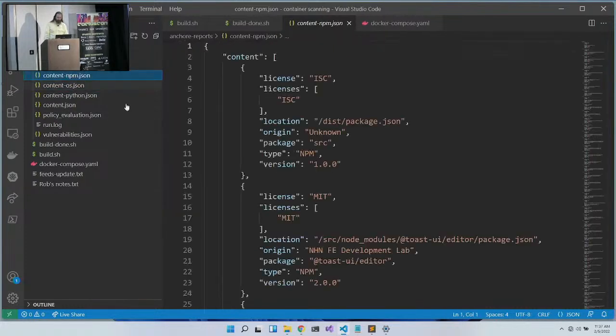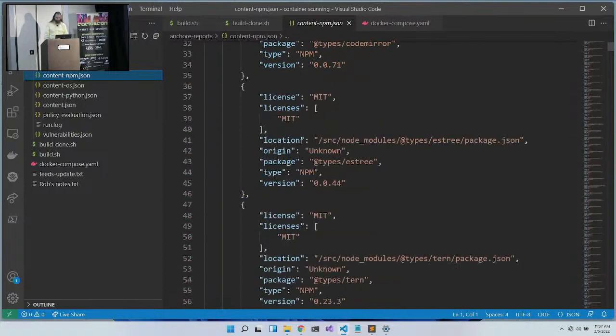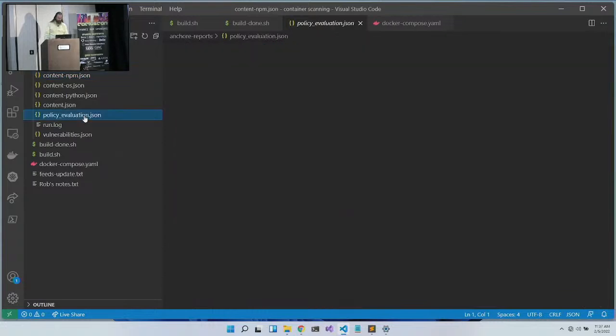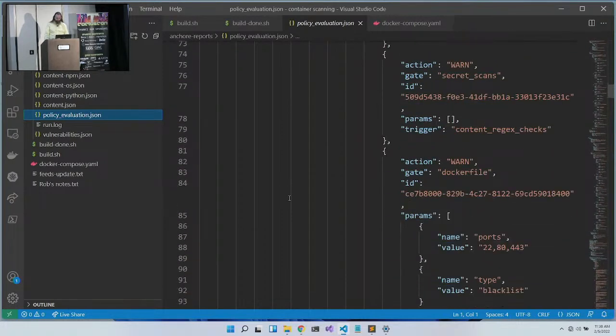In this case, I also have some content for NPM. Here's the location on disk of where that is relative to where it's scanned. Here's some other packages that we have installed. And then ultimately, when I'm looking at my vulnerability, here's my list of vulnerabilities. So here's all the policies that it used when it did it.